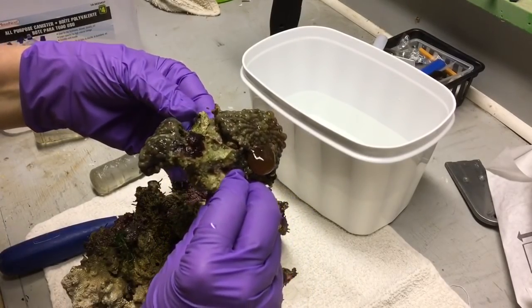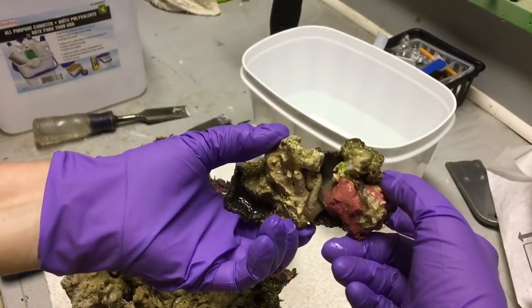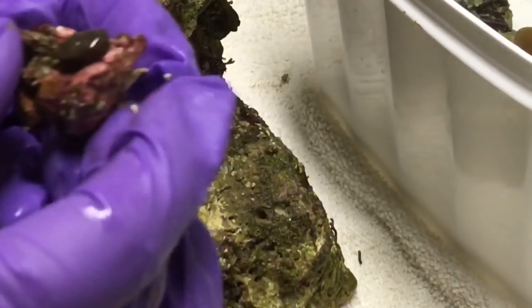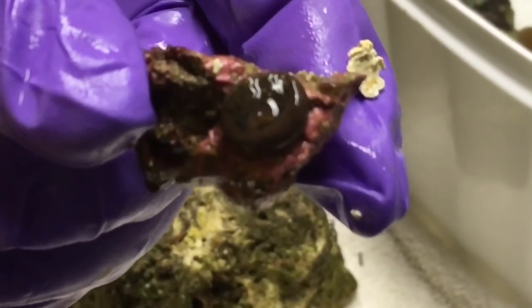Well, will you look at that? It's joined underneath those. I've been stressing over this for how long now? It took seconds.